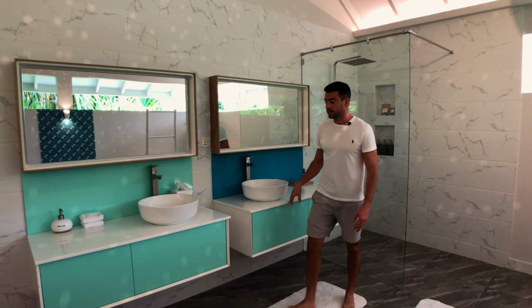As we come around here, this is a real key feature of the Standard Maldives, the activity wall, they call it. So, big pink rubber ring, everything you need for snorkeling: mask, flippers, bag, and a little light for the evening to help you walk around the island and check out the beaches.